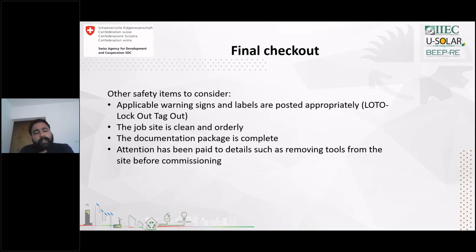And other safety items that have to be considered: there should be applicable warning signs, which is called LOTO, lockout tagout. These signs and labels should be posted appropriately near the inverter and near the panel room, so that we reduce the amount of accidents. And without someone supervising, nobody handles this electrical equipment.